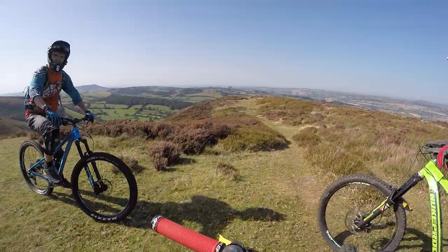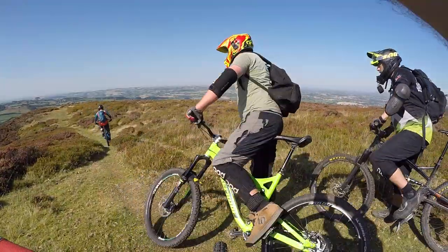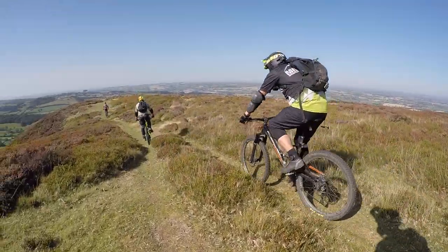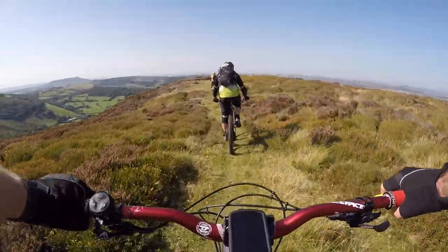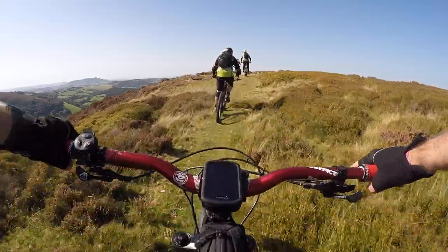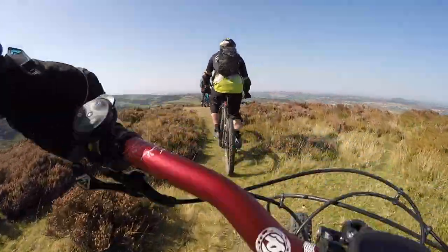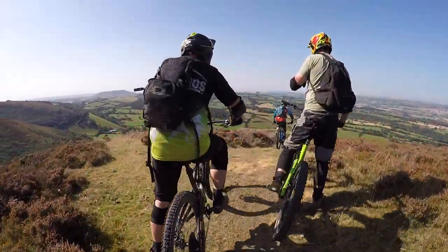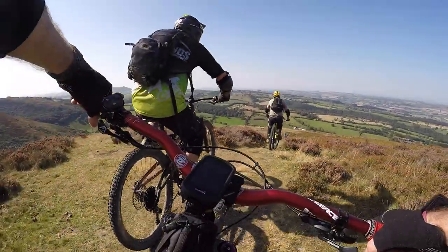Right, take it steady, lads. Stop at the top. Who's going front wheel? It's up to you. I'm coming up the back, that's all. My favourite position. Catch all the action from this perspective. So we're taking it steady. None of us in this group has done this before.